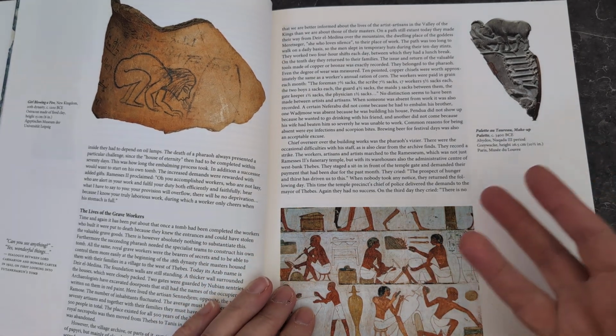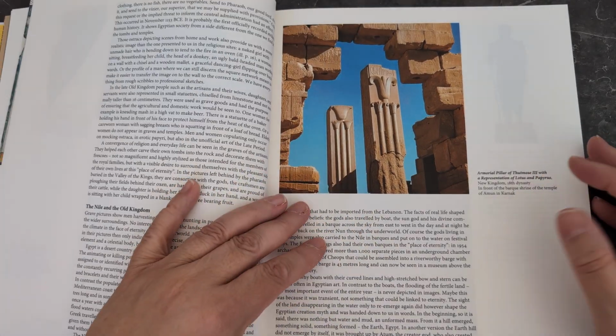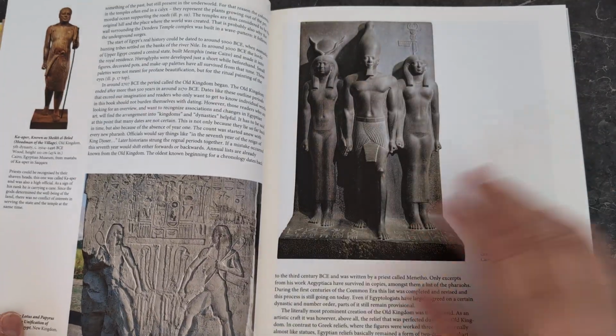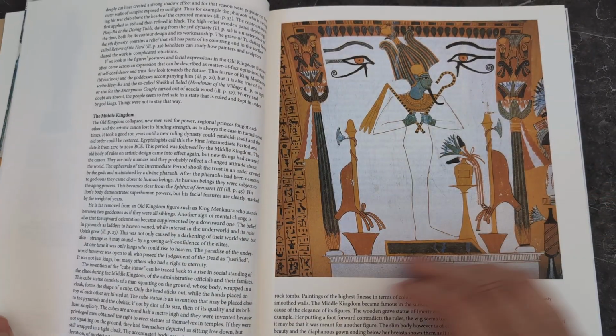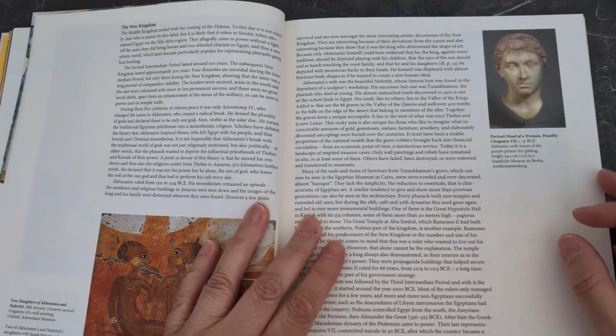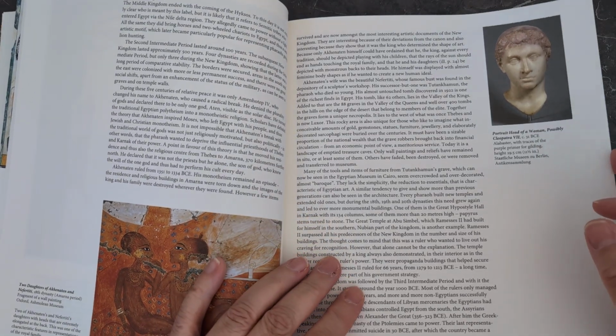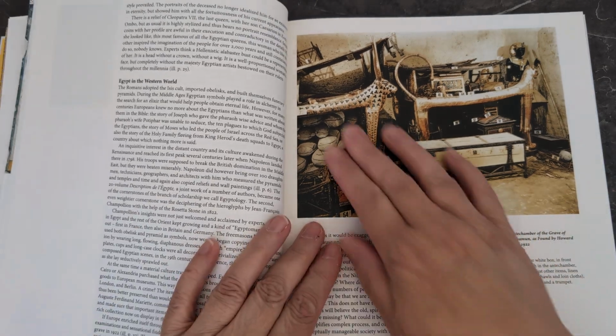They would be involved with painting the fantastic tombs that we see. So there's quite a lot here that would really set you up and give you that sort of introductory knowledge. And it goes through the different kingdoms. For those that don't know, ancient Egypt is divided into different kingdoms, Old, Middle and New, and there's different dynasties within that. Here's a very famous image.